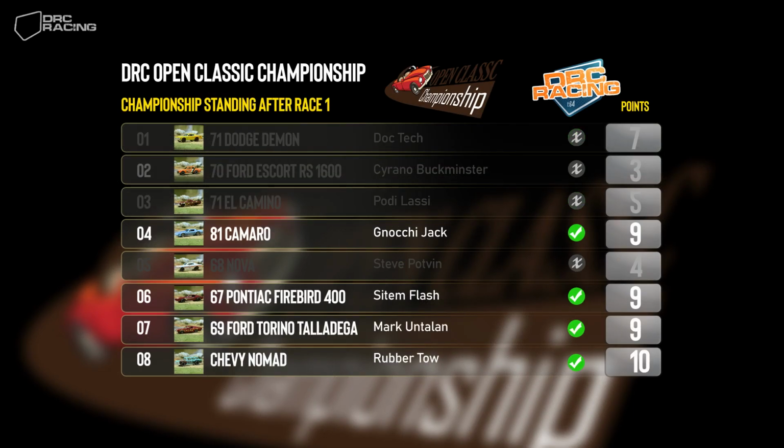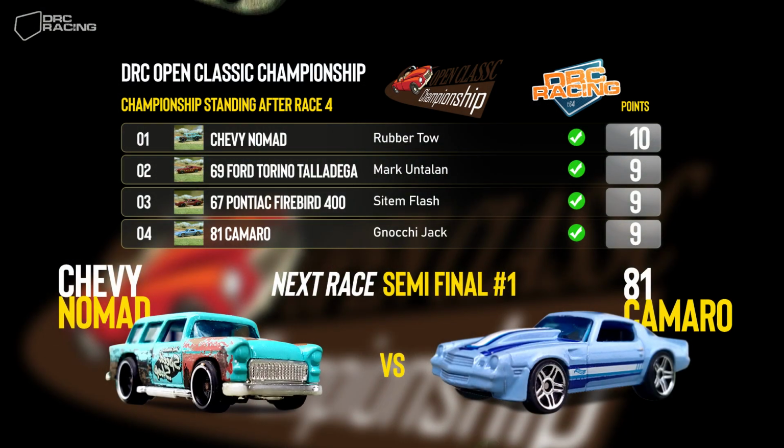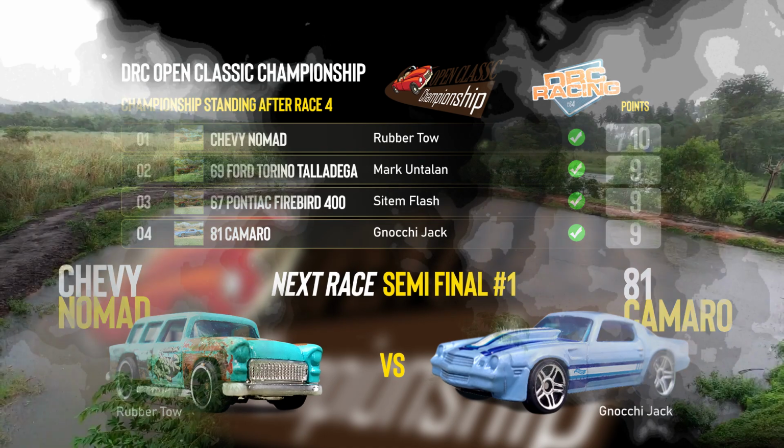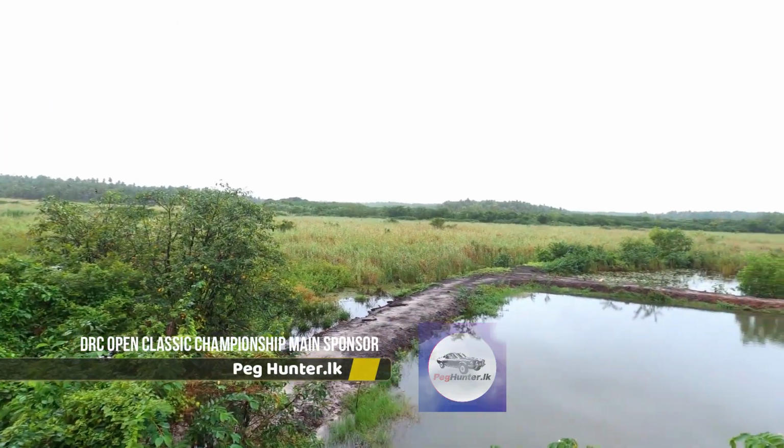The Dutch Demon and the El Camino have been eliminated, and we now have our 4 semi-final drivers. The first semi-final will be a battle of Chevys between the Nomad we just saw race and the Camaro driven by Gnocchi Jack.